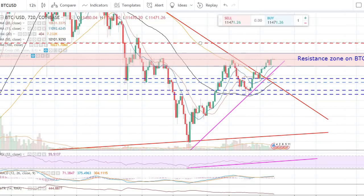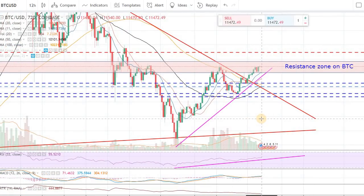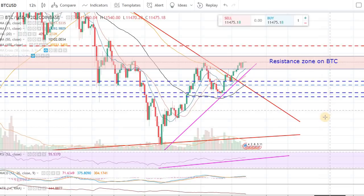Bitcoin, we have been covering this, doing this morning video review for a while now. We talked about this resistance zone for almost more than a week now. We are coming to that level right at that neckline, and we are sitting at that neckline. I remain bullish. Let me just make that clear up front.